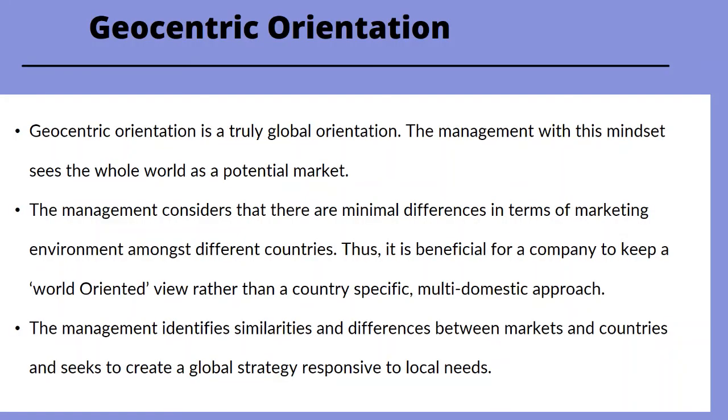Finally, we have the geocentric orientation. The company keeps a world-oriented view rather than a country-specific, multi-domestic approach. The management with this mindset sees the whole world as a potential market and identifies similarities and differences between markets and countries to create a global strategy responsive to local needs.